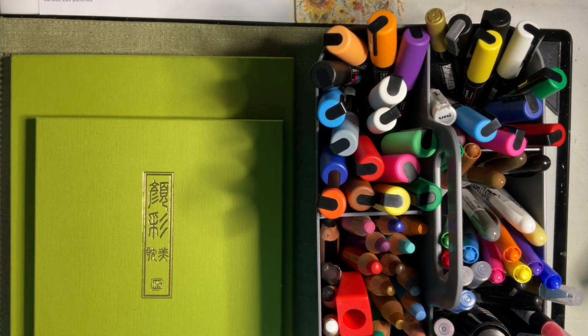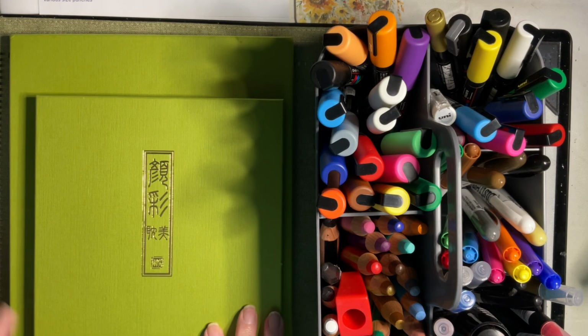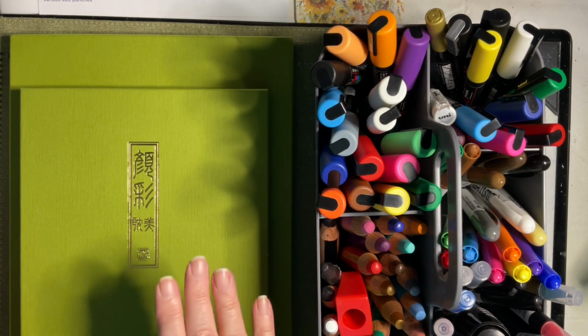Anyway, I thought today I'd share with you my favorite mixed media art supplies for 2024 and what I splurged on this year. I'm going to start with my Kuretake Gansai Tambi watercolors. They're also thicker. They're more like a gouache than a watercolor. And I love them.